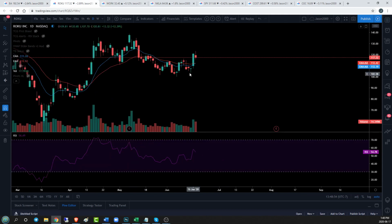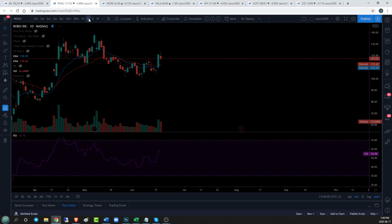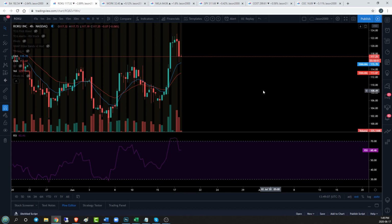ROKU on the daily time frame. Overall daily downtrend, we broke our highs, higher low, higher high, so we had that daily trend change to the bulls. Now we're seeing a big volume breakout, our first red day following that move, and the question is, what is happening now? What is the most likely outcome?